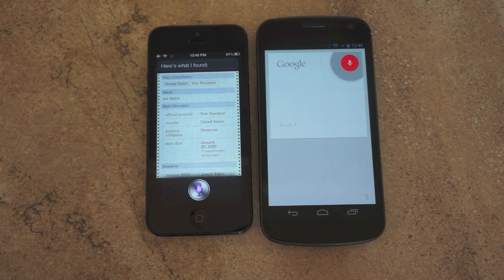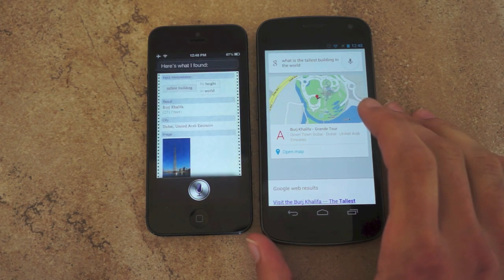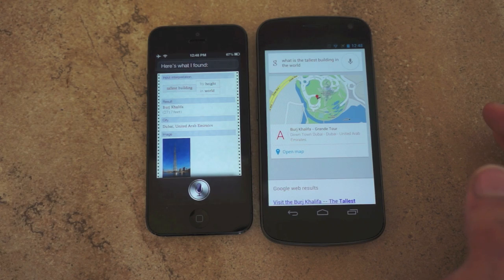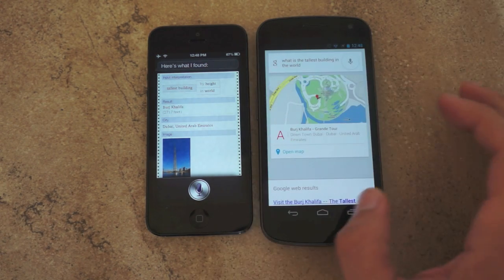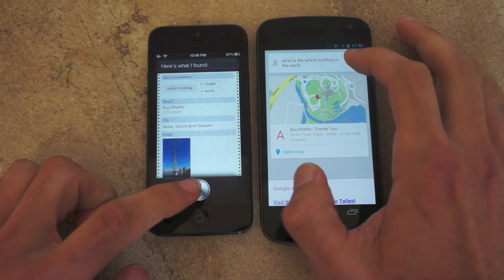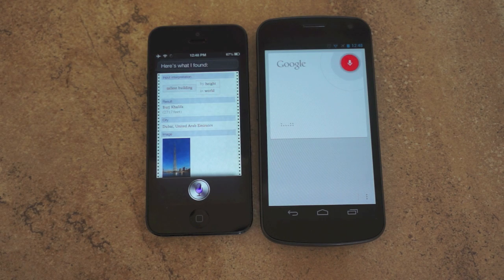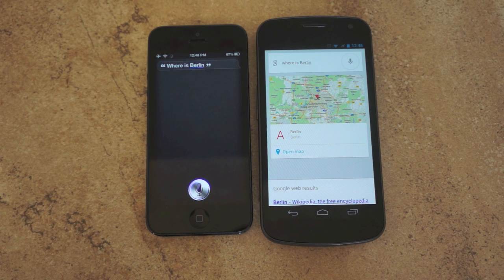What is the tallest building in the world? Let me check on that. So Google Now pulled up the correct answer. Here's what I found. I don't know how to say it, but it's the Burj Khalifa, and that's in Dubai. And then again, Apple has pulled it up. Where is Berlin? Again, Google Now did pull it up, and Siri is still finding Berlin. So you kind of get the idea.